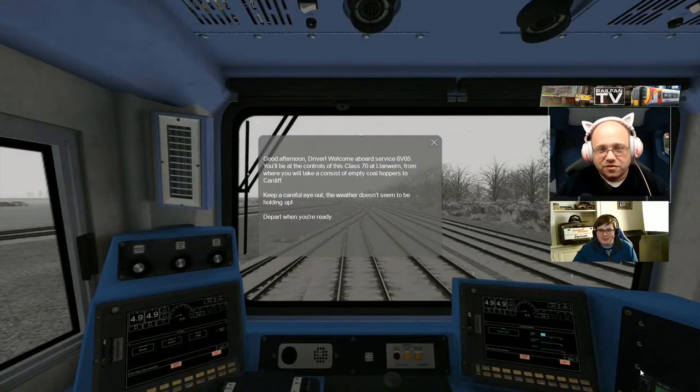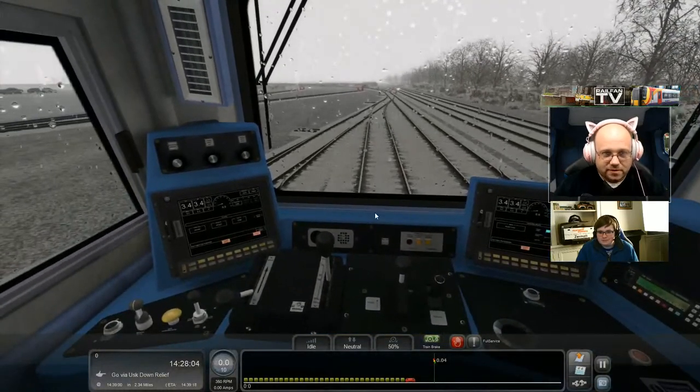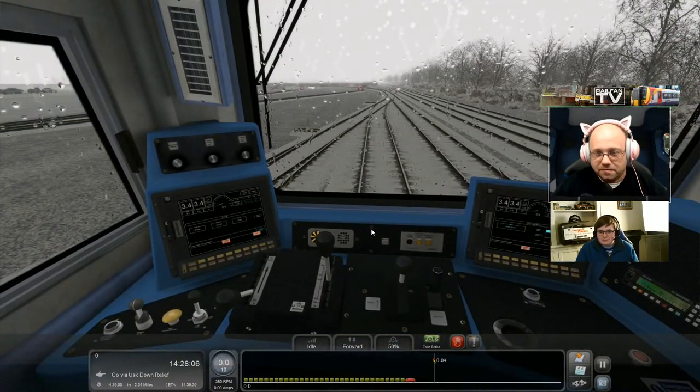Good afternoon, driver. Welcome aboard service 6 Victor 05. You'll be at the controls of this Class 70 from Clanwen, from where you'll take a consist of empty coal hoppers to Cardiff. Keep a careful eye out. The weather doesn't seem to be holding up. Team Papa, depart when you are ready. This looks rubbish. Right.